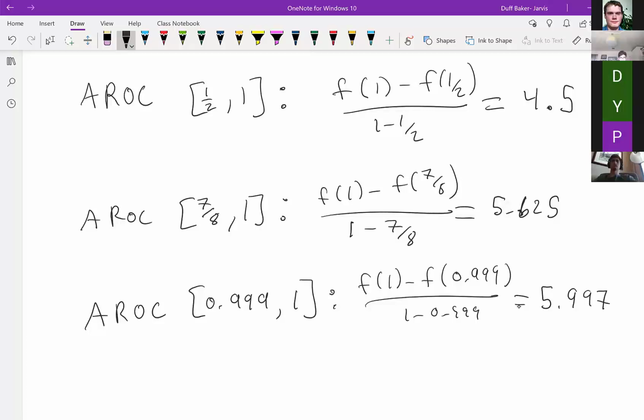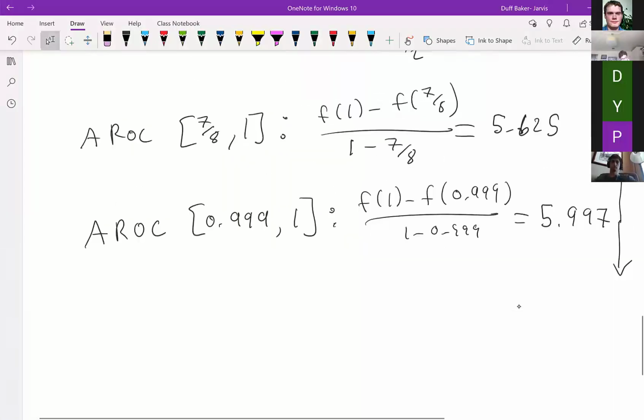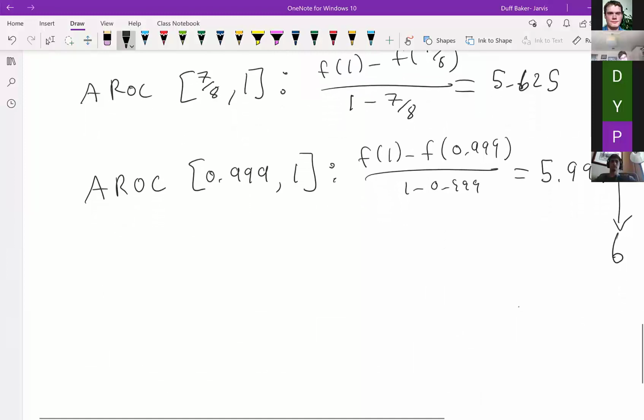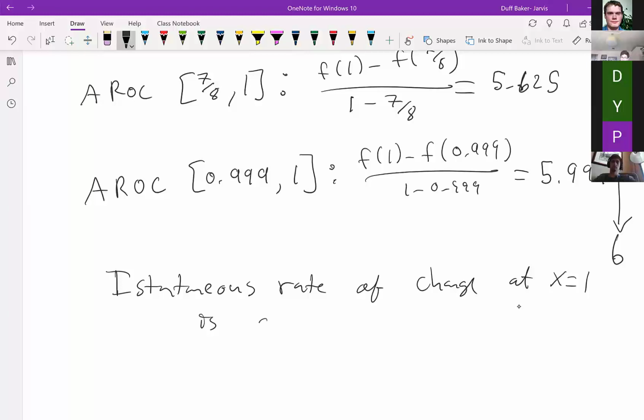So if you kind of do this process and you look at what's happening to these three numbers, we got 4.5, 5.625, and then we got 5.997. What number does that look like they're getting close to? 6. Yeah. So at least now it's somewhat of a guess, but we might guess that these are headed toward the number 6. And so we might like to say that the instantaneous rate of change at x equals 1 is about 6.